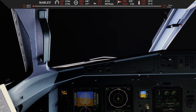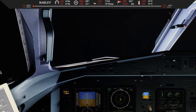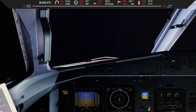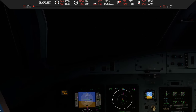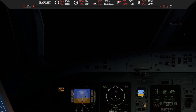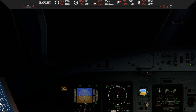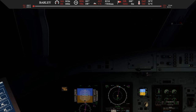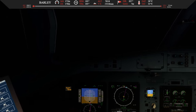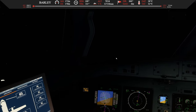Don't sink. Going to 123.5, Barley 01. Cancun departure, Barley 01 is passing 600 feet, climbing 5,000 feet. Setting flaps 0. Barley 01, Cancun departure, altimeter 29.92. Continue as planned. Setting autopilot. Okay. Autopilot has the bird.